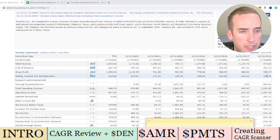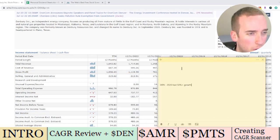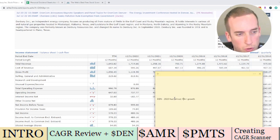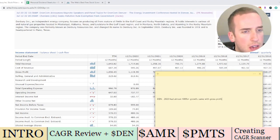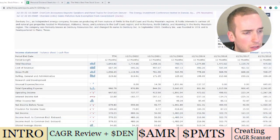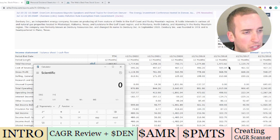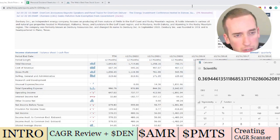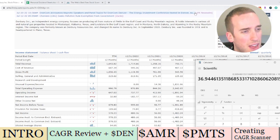Revenue. Let's see. Gross profits. Gross profits doubled. So that's over 100%, right? So 750, yeah. So 2020 had almost 100% plus growth. And then gross profit, same thing. The gross margins, right now it's at 63%. Gross margins, wow, not that much. So right now it's 63%. I just want to confirm, so I'm going to look right here. So I'm going to do 607 divided by 1643 times 1. I'm getting the inverse.